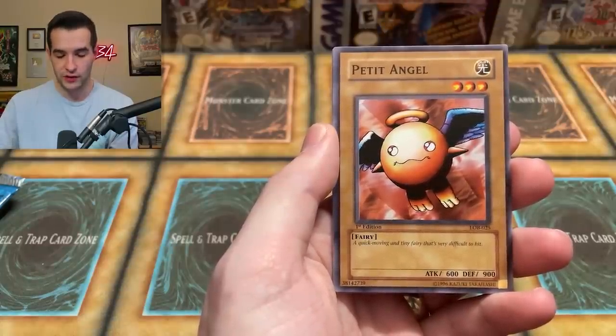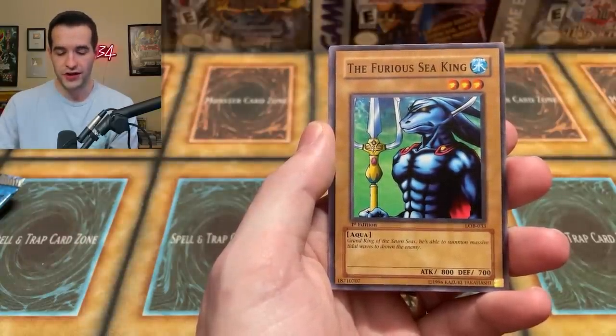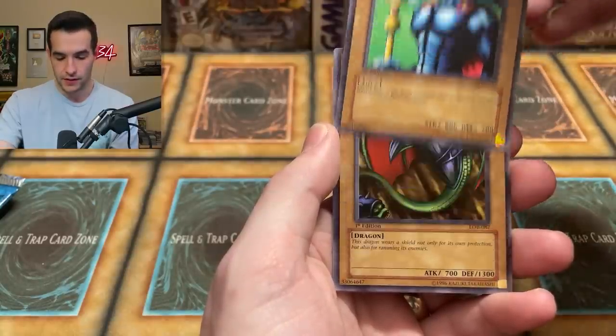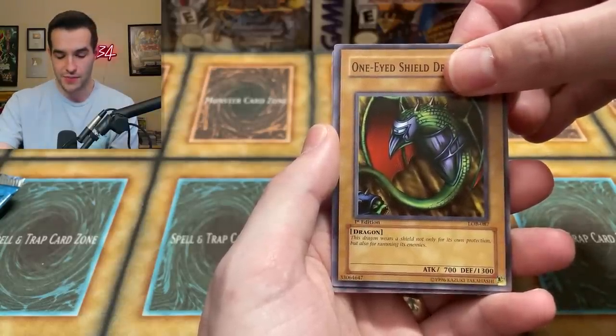Petite Angel. This one's a little bit off-centered. Okay. Quick Moving and Tiny Fairy. That's very difficult to hit. Speaking of that, Blue Eyes White Dragon, difficult to hit. The Furious Sea King. Ooh, he's the Grand King of the Seven Seas. One-Eyed Shield Dragon. Come on, let's get a foil, guys. Send us some luck. Is it next? It might be.